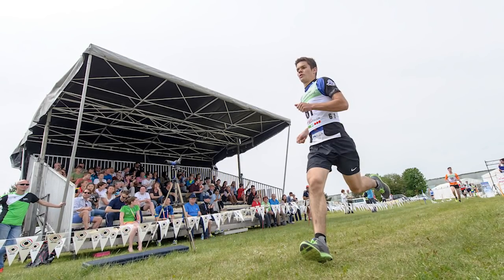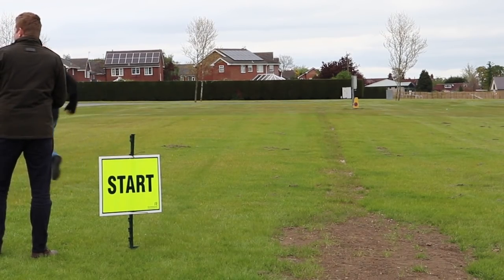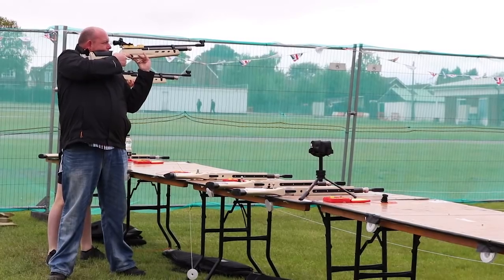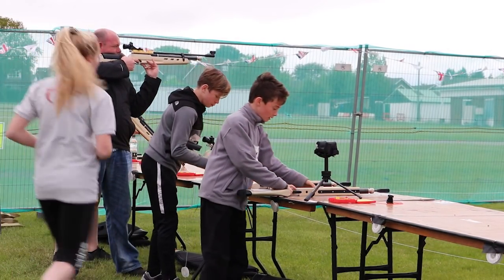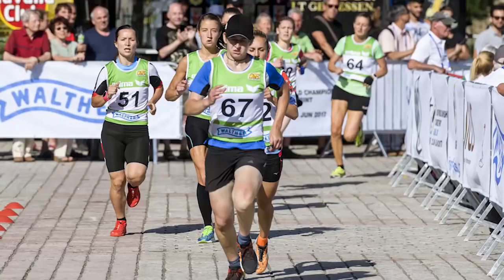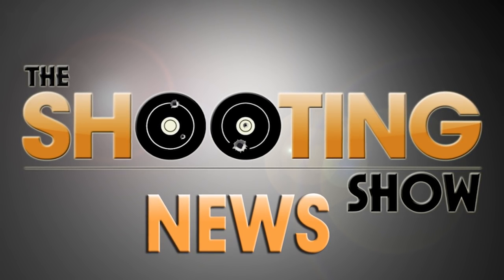And finally, Target Sprint is going on tour. The new international discipline has launched a series of international events, with the first taking place in Seoul, Germany this weekend. There'll also be a stage in the Netherlands before the tour comes to the UK, with a stage in Bristol. The aim is to promote the new discipline at both international and national level and to support grassroots development. That was the Shooting Show News.